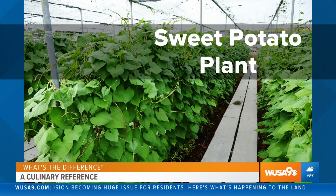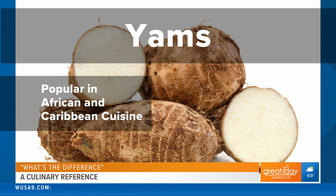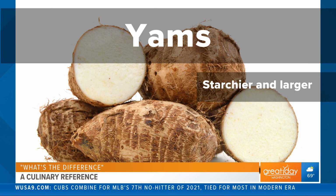And really, a true yam is really popular in African cuisines and Caribbean cuisines, and is going to be starchier and sometimes a lot bigger than sweet potatoes. They can grow to up to 100 pounds. All right, you've cleared it up for us. Thank you, Brette. So many more things in here that people can know. Once again, congratulations, and thank you for helping us figure out what the difference is.